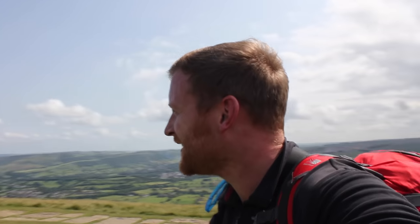So this is it, Lose Hill. It commands one of the greatest views in the Peak District. You can pretty much see everything in this part of the peaks here. Absolutely stunning.